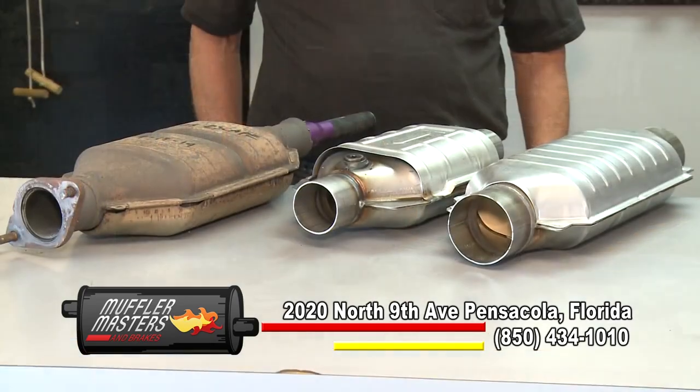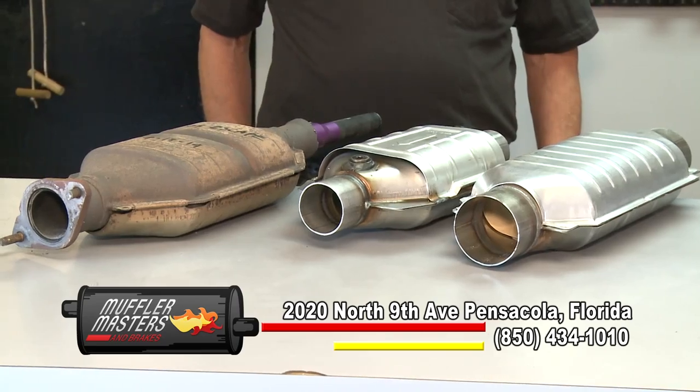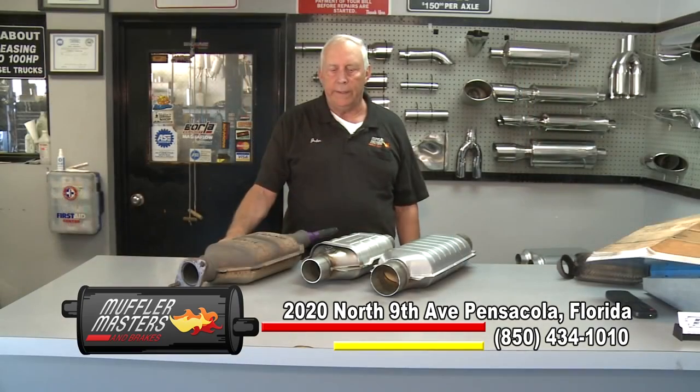And what inefficient catalytic converter means is that converter is dead. It's reading from the two oxygen sensors, one in the front and one in the back, that the oxygen level on the front and the back is the same, which means that nothing's going on in that converter as a cleaning device.